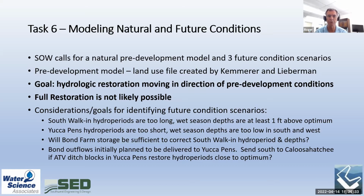South Walk-In is too wet. Hydroperiods in Yuca Pens are too short. Wet season depths are too low in the south and the west. Our questions are, will the Bond Farm storage area be sufficient to correct the hydroperiod issues in the South Walk-In?